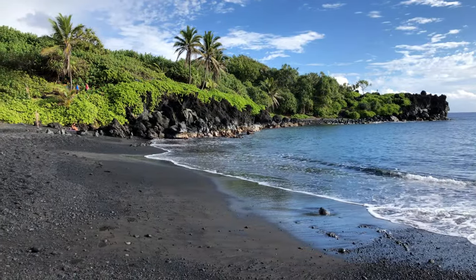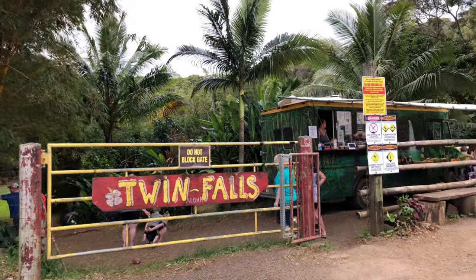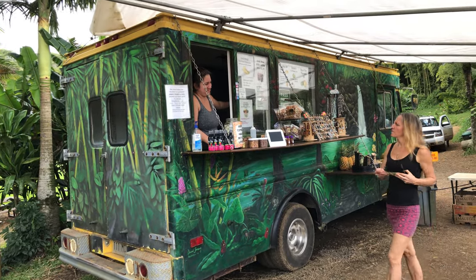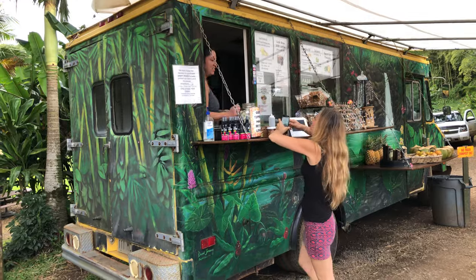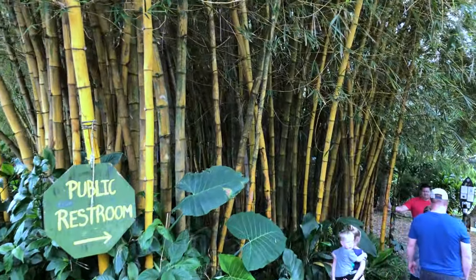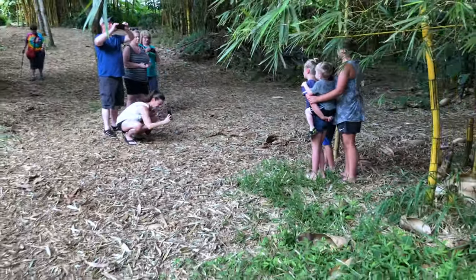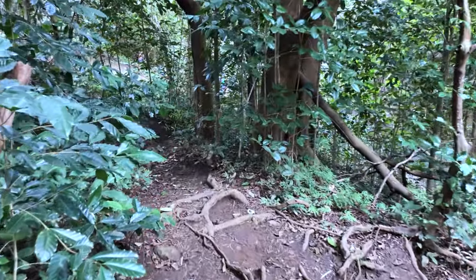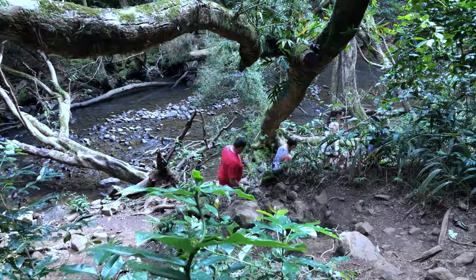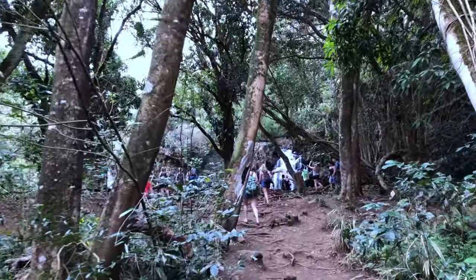Right away at the 2-mile road marker, you'll come across one of the most popular places of the entire journey, and that is Twin Falls. The food wagon has a selection of fruits all grown on Maui, along with baked goods and other snacks. They have public restrooms, bamboo forests, lots of exotic photo opportunities, and easy trails for walking that will lead you over to the stream and to a series of waterfalls. Within a few minutes of parking your car in the convenient parking lot, you are in the jungle, walking along on this beautiful natural trail.